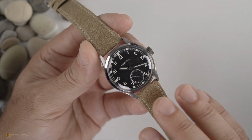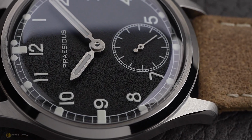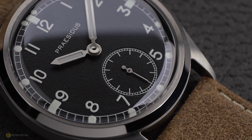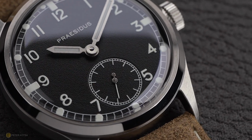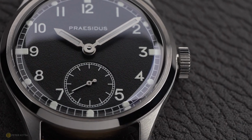Now, there's no denying that the dial layout is very attractive. In fact, I'm drawn to dials like this. I really like a sub-dial at 6. You've got a railway track with lume plots at each hour, as well as lumed Arabics. That sub-dial at the 6 with the running seconds has been super smooth, and you've got a decent sword handset again with lume. Also, in keeping with the original designs, you've only got a logo here. That's it. A real nice, clean and simple layout.